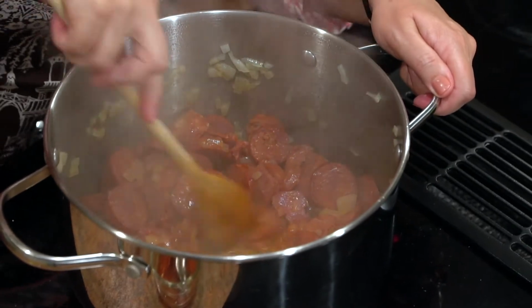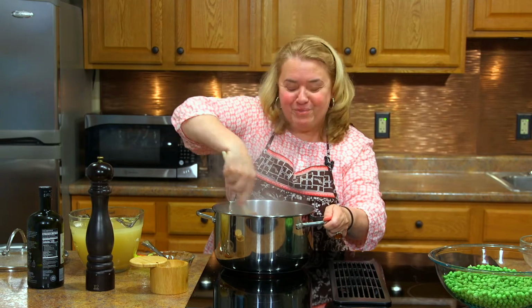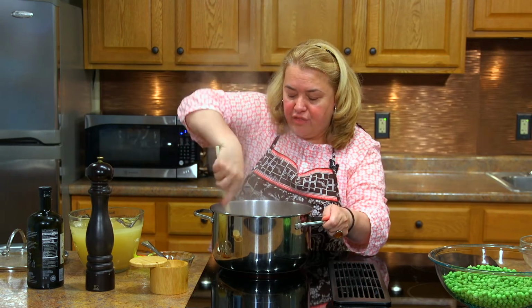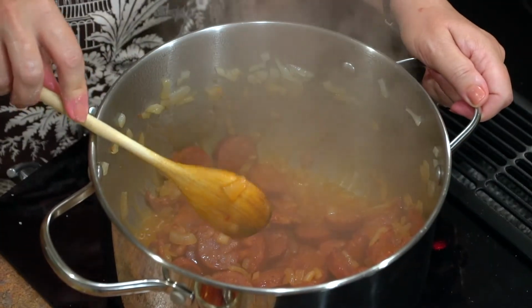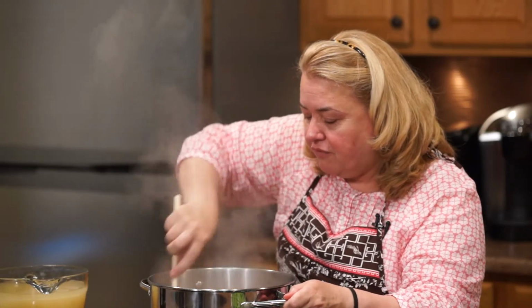Because even though you're adding that tomato in there, you do not want it to taste too much of a tomato. Okay? And then look how beautiful that looks already. The color is just gorgeous. This is what you're looking for.